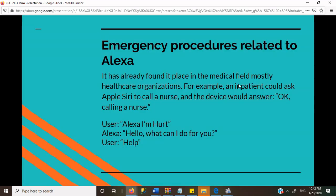So as we can see, we have emergency procedures related to Alexa. Alexa has already found its place in the medical field, mostly in healthcare organizations. An inpatient could ask Alexa to call a nurse, and the device would answer, okay, calling a nurse. So it can help as if somebody else were giving healthcare to those people. So it's very helpful, but that's not all.